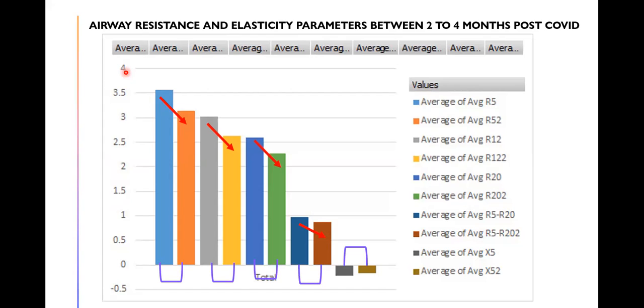So this investigation is grouped into bars. The first two are the resistance in the small airways. So this is a resistance at 5 hertz. You can see after 1 month, there is a drastic drop in these patients. This is a resistance of breathing tubes at 12 hertz. You can see the drop.